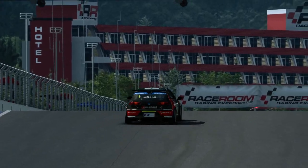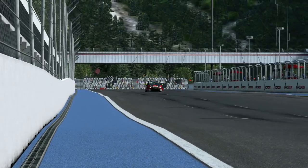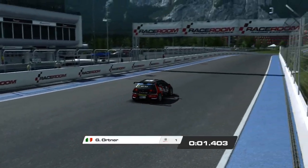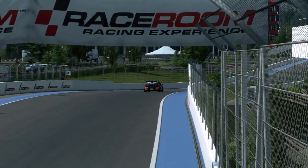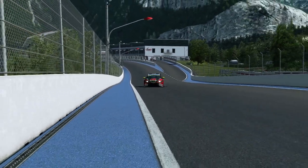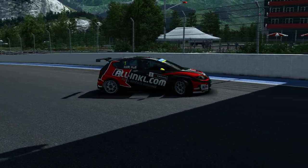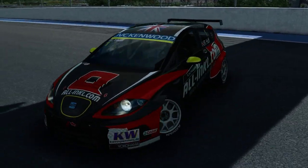So yeah, right now you're looking at the try before you buy feature, and Georg is currently driving on RaceRoom Raceway, which will be the only track that you will be able to test. It's about testing the car, so it's always going to be on the same track, which is this one. We believe RaceRoom Raceway is a good track to test the car fully. It has everything. It has chicanes. It has good turns and corners and everything.